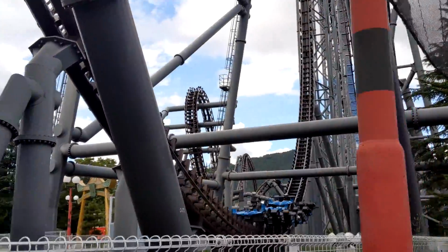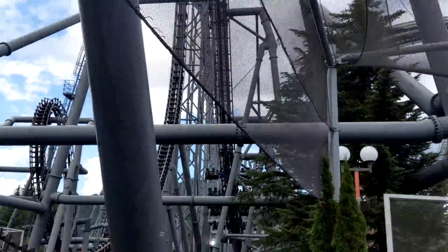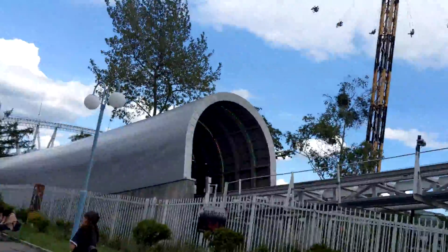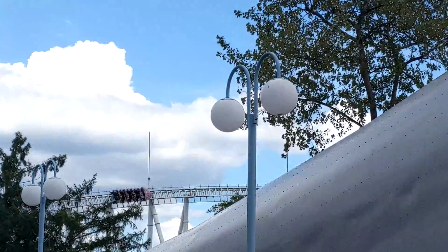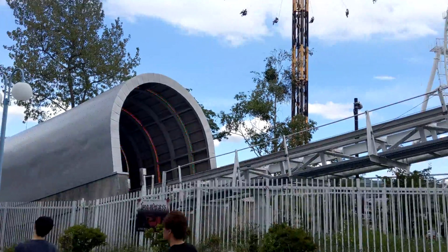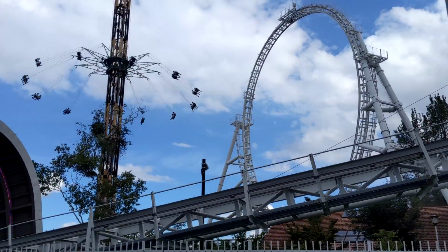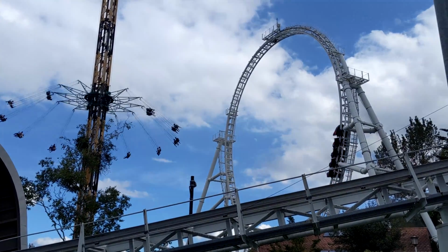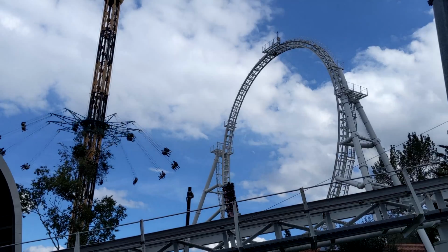There was a little paddle boat ride. I wouldn't recommend it because I barely fit in that thing, and I'm kind of on the tubby side, so it was hard to paddle. Yeah, there's Dodonpa again. I took a lot of video of this coaster. I really like this coaster. It's probably in my top 10 favorite coasters now. It was a fun time, trust me.